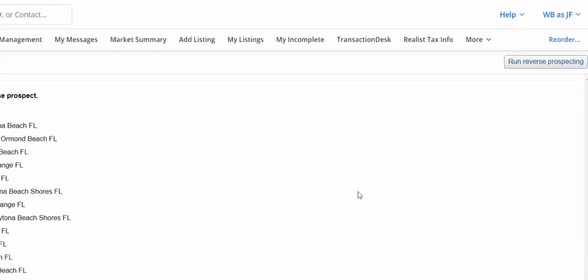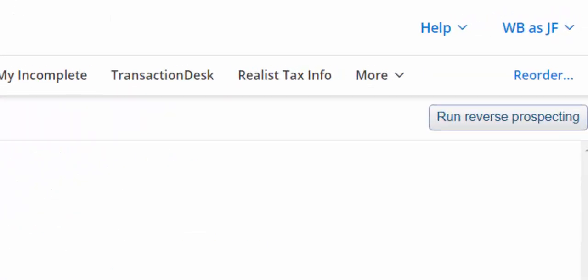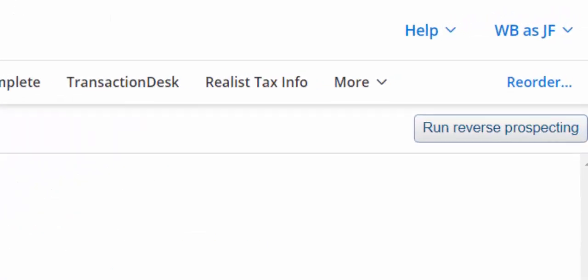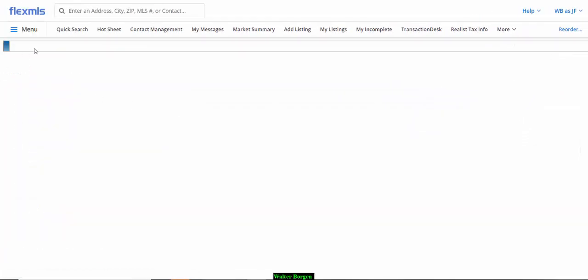That's going to bring up a menu of all of the properties that you have. So you can simply select an active property, and decide which one you want to do the reverse prospecting on. So I went ahead and selected this property here, and then once I'm done with that, in the top right corner, right over here, you'll see we're going to hit Run Reverse Prospecting, and that's it. As soon as we're done with that, it's going to generate us a list. So we click that button, and you'll see that there's a bar here.